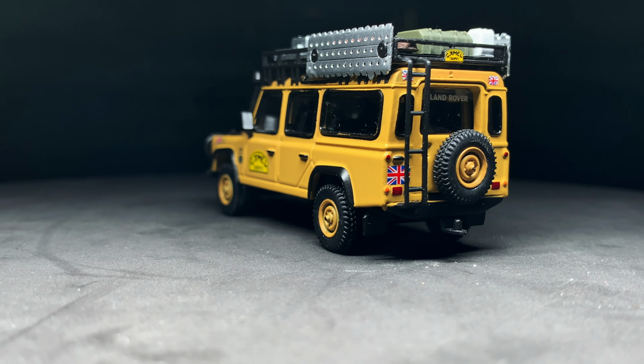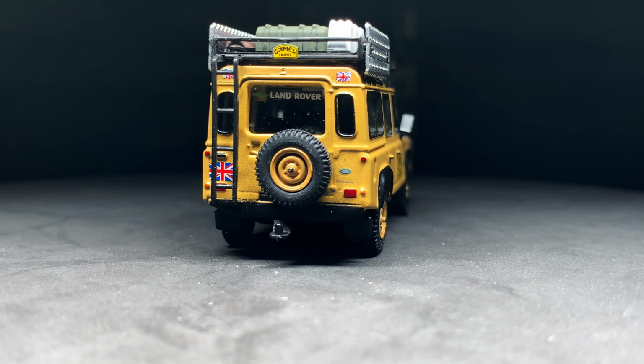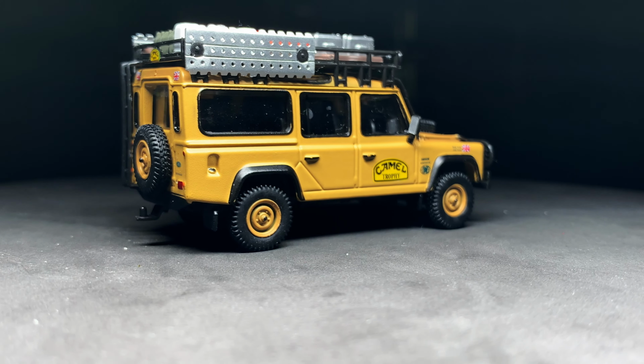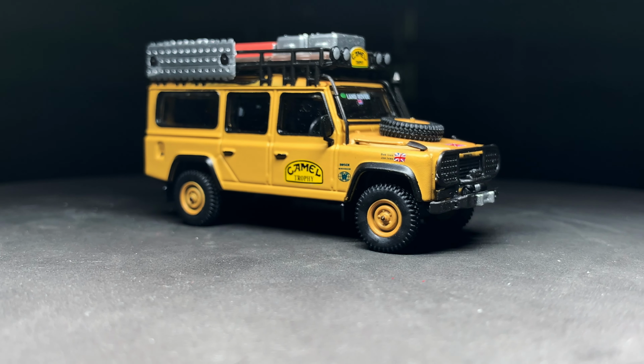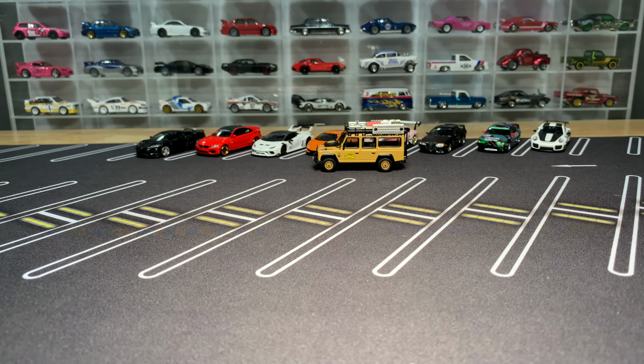I need to get that one. But I like this version, this clean version first. Everything is just about perfect with this model. And it has to be one of the best of the year. It also is one of my top two. Tied for first. So that's how we're going to put it. This Land Rover Defender. All right. Can you guess the other one? Think about it, think about it, think about it.